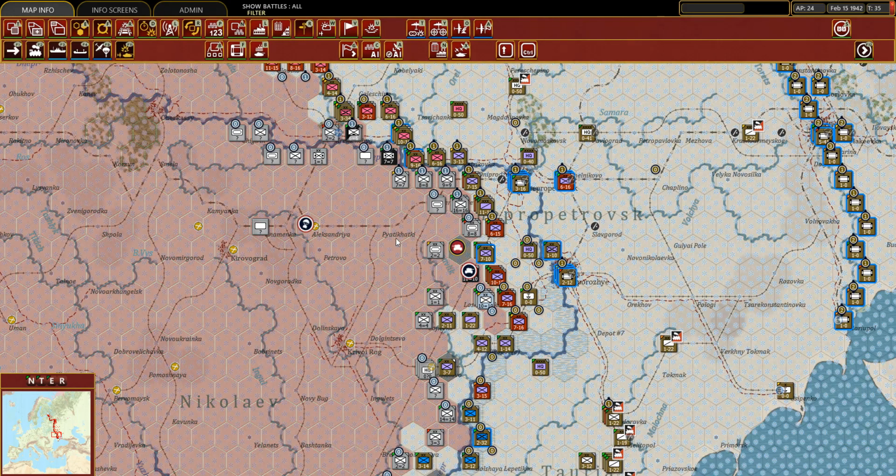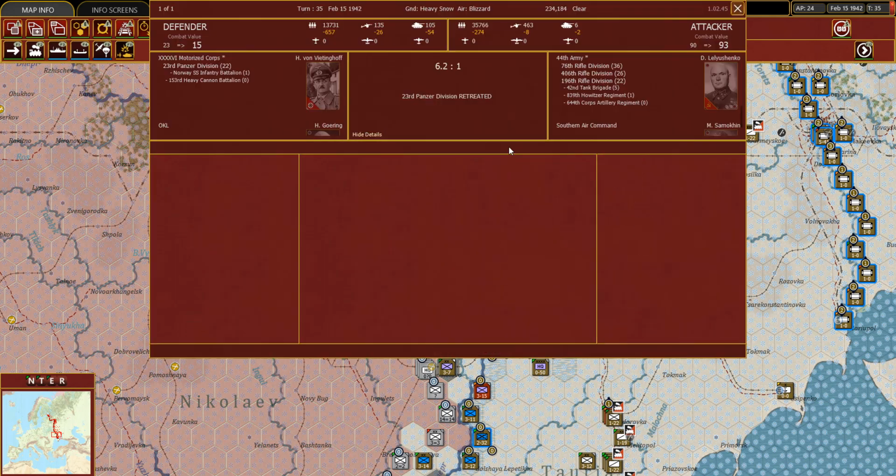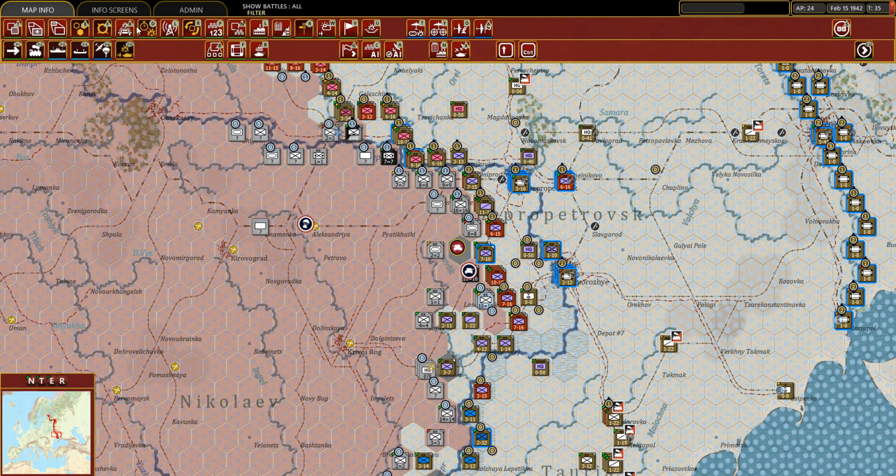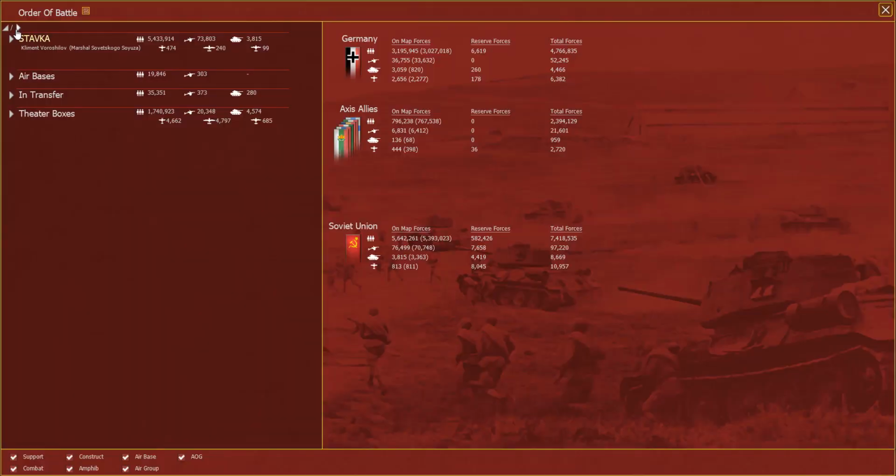Nice. Bagged another 50 tanks. Panzer IIs and Panzer IIIs. That's fine. For my opponent, he only has 820 working tanks at the moment here.